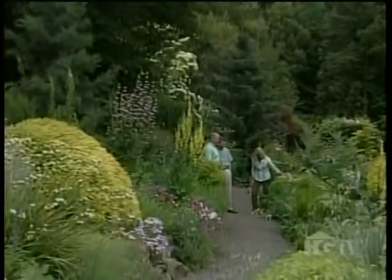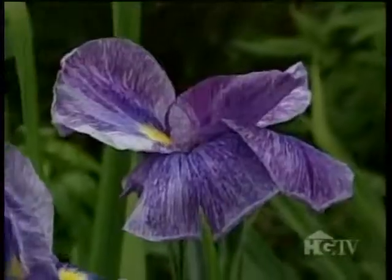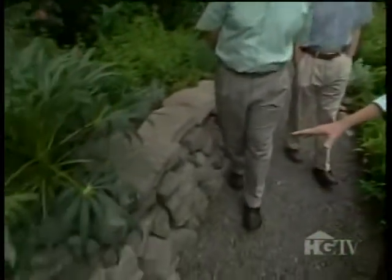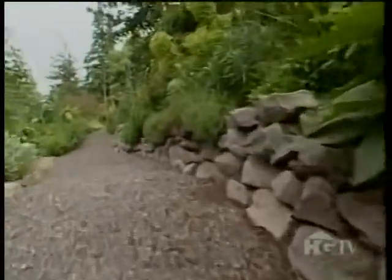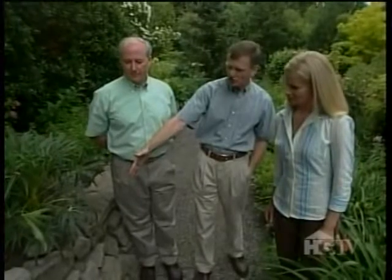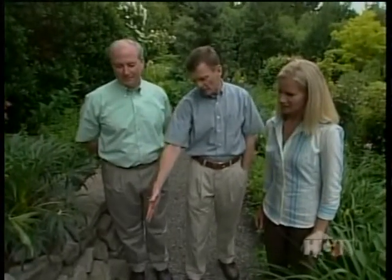Well, this is va-va-voom, isn't it? This Japanese iris, this is showy. Pretty. I had to come down and look at this. That's just beautiful. The stone, is that from this part of the country? It is, yeah. That's Columbia River light gray basalt. And all these walls have drainage lines behind them, and there's drainage lines in the paths themselves. So we've taken care of the water problem here.